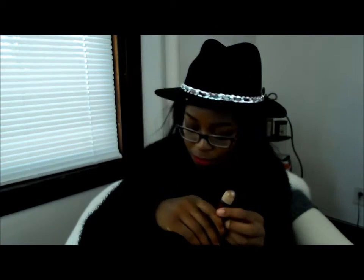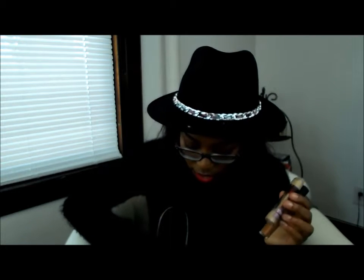And then I'll take this and I'll kind of dab it a little bit in the parts that look a little bit darker, and then it really brightens my under eye, these two together. This by itself is too light and doesn't cover anything, but together it's like the perfect brightening situation. And then after this, I usually set it with my Laura Mercier translucent powder.